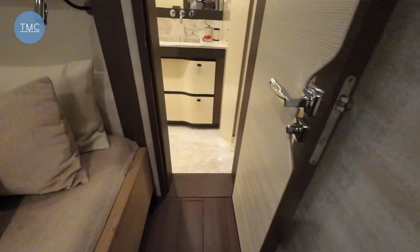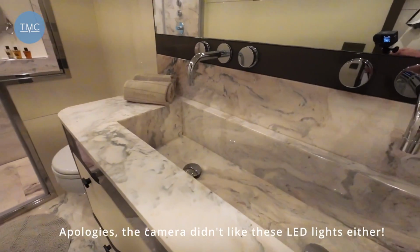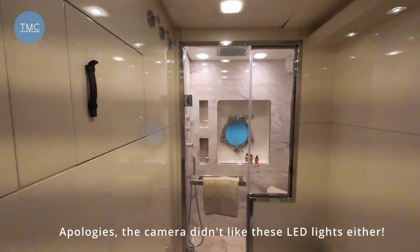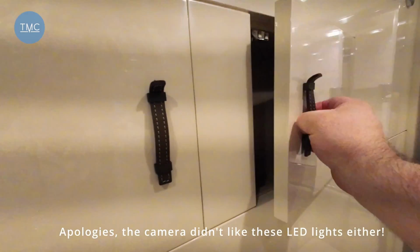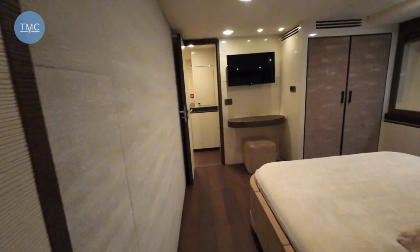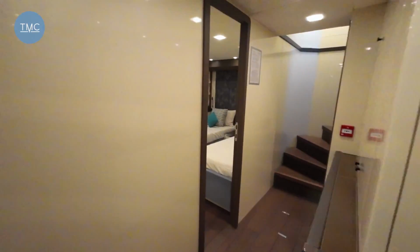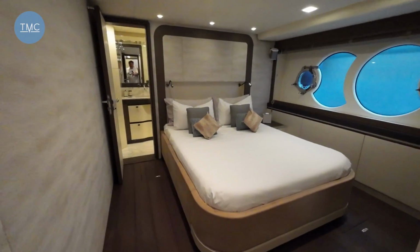around the back here. So again, we've got that lovely sort of double sink set up, which is nice. Loo there and shower. Got to have a little look. Probably a little shampoo and conditioner. Rather nice. And then back out to our final cabin, so our 4th cabin. Turn left, and effectively this is a mirror of what we've just seen. So same setup, again double.